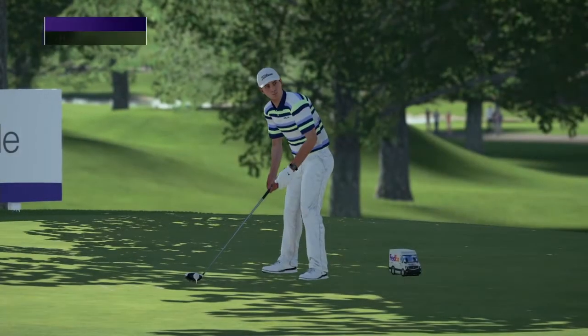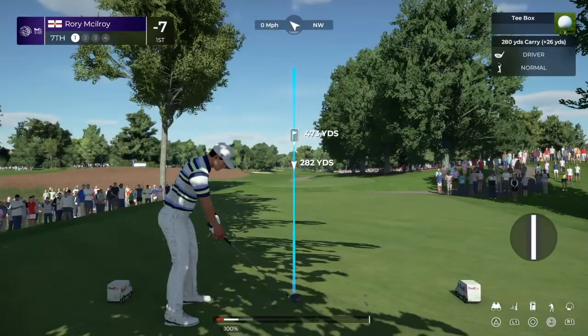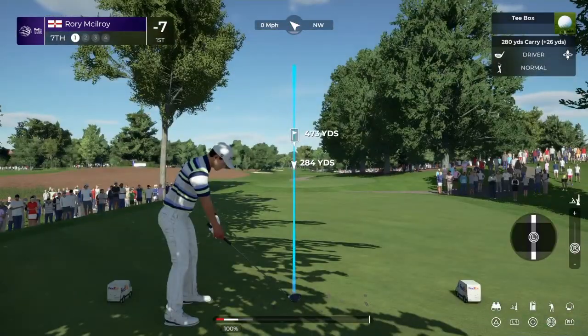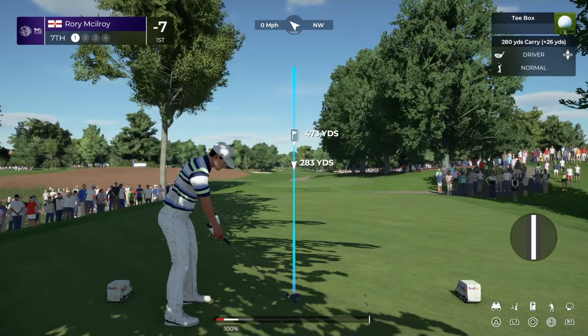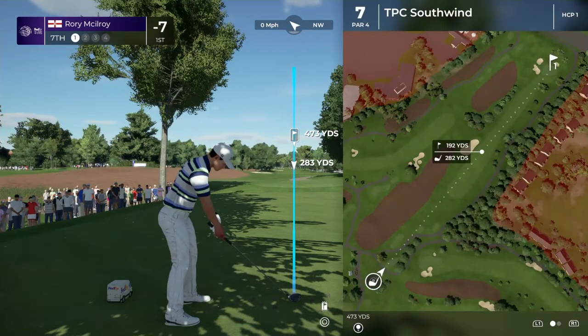The 7th at TPC Southwind's a strong par 4 measuring 482 yards from the back tee. A big clump of trees on the left and the one on the right is to be avoided off the tee. Also, a good angle to attack this green is from the left half of this fairway with a huge greenside tree that also affects any poor approaches.